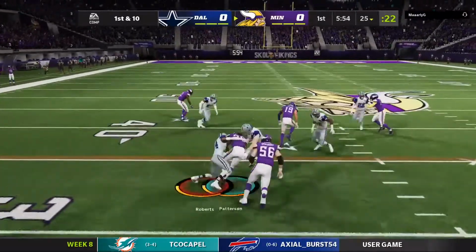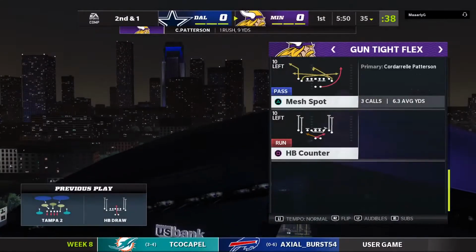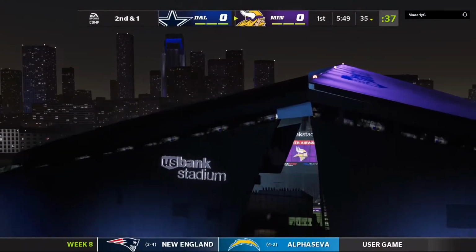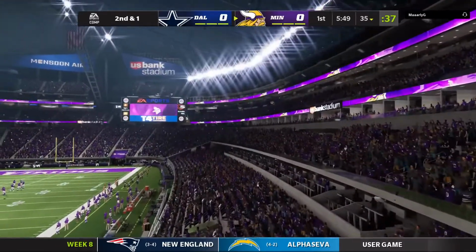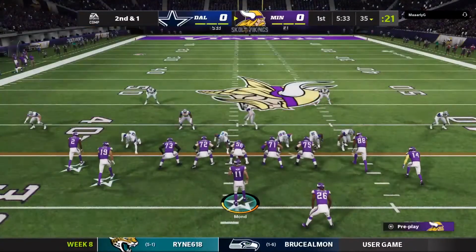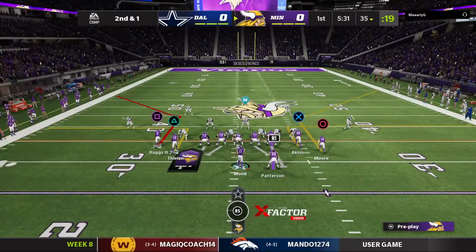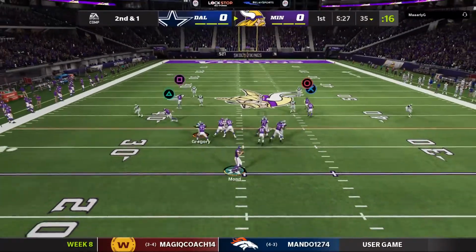Opening carry of the game for Cordarrelle Patterson. And he'll be tackled at about the 35. 9 yards is the pickup there, and they'll have a 2nd and 1. Well, this defense very strong in that victory from a week ago. But we certainly had a nice conversation with the defensive coordinator, didn't we? And what we heard, I like what we did, but we definitely need more pressure on the quarterback this week.